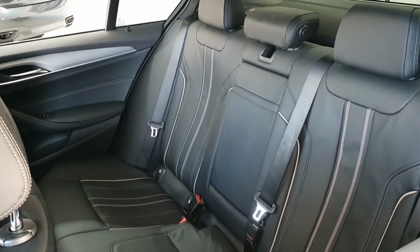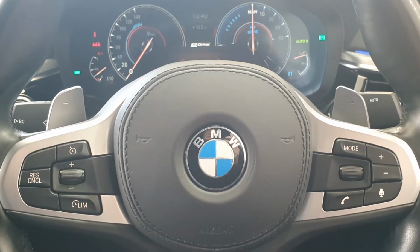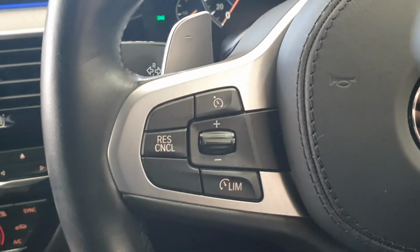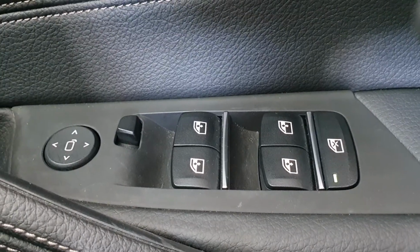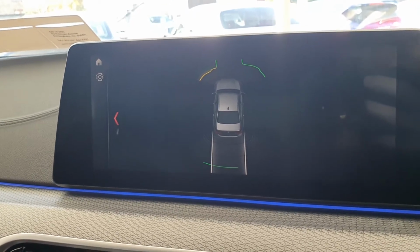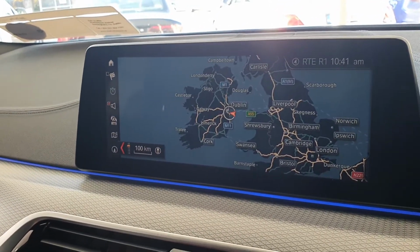This also has split folding rear seats and offers a large boot space. Now you have a multifunctional steering wheel here with cruise control and limiter on the left, phone and radio functions on the right, automatic lights, electric windows and mirrors, automatic handbrake, front and rear parking sensors. You have GPS up here.